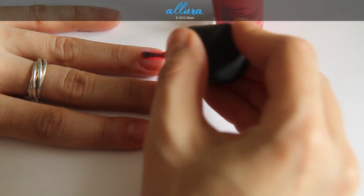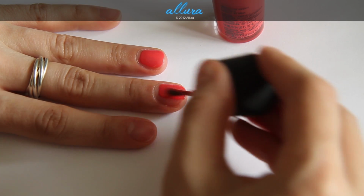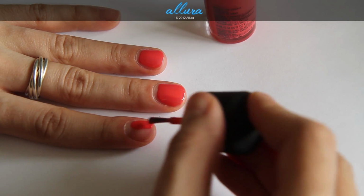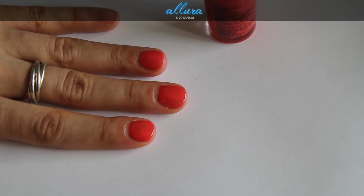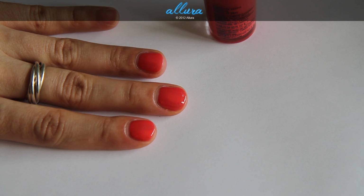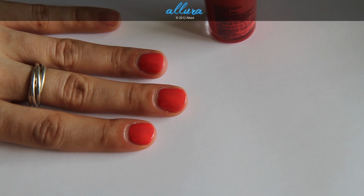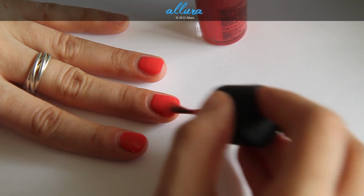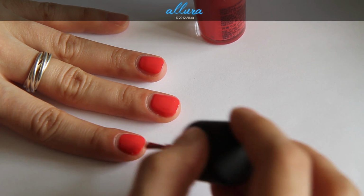And here we have Impassioned. It's coral. Comes out as a coral color, even though MAC describes it as a pink color. Little bit of translucence on the first layer, but you could probably get away with just applying this. Again, dries to a slightly less glossy finish than we see with most of the colors.